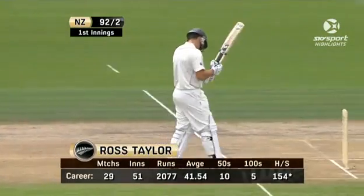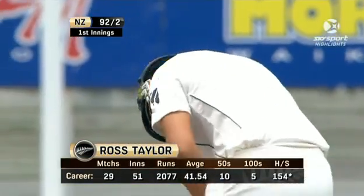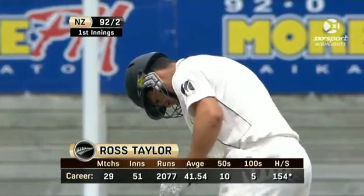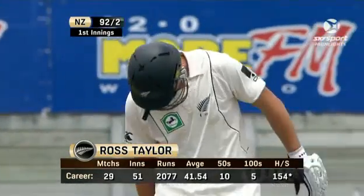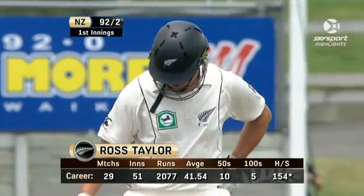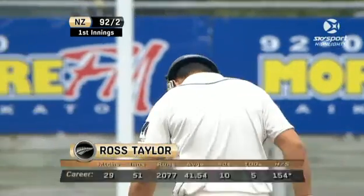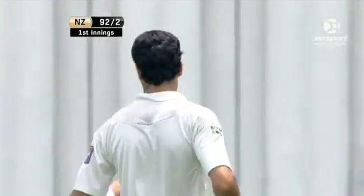92 for 2, and out comes Ross Taylor, the New Zealand vice-captain, averaging 41.54 with 10 50s and 5 100s against his name already. He's a young man still, but he's the one they say is the key point of the batting order. A lot of responsibility on those young shoulders already in his career, and it seems now that leadership is coming up too, not too far away.